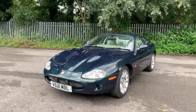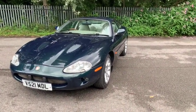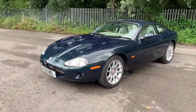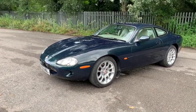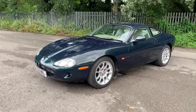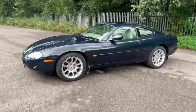So we're taking a look at the outside of the car now, and how stunning is that? I wish they made cars look that good these days. Just take a look at that. That car's 23 years old. I mean, it is just beautiful.